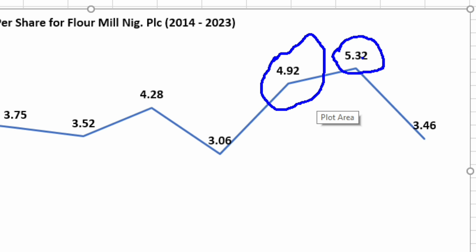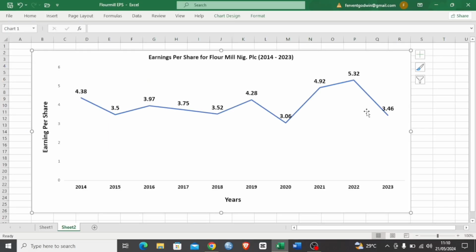That was a very massive drop, and it's not a good sign, but we can attribute that to a whole other factor. The Naira redesign could be a factor that contributed to this decline. The change in administration could also be a factor. And the Naira devaluation, that's the Naira decline in comparison to the dollar, could be a very significant contributor to this drop in earning per share.